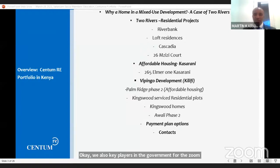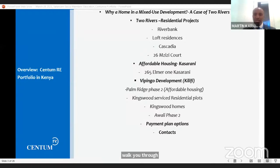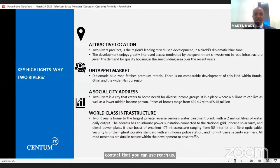Then I'll walk you through the Pingo development in Kilifi, what we have started to activate this 10,000 acre coastal city. So I'll walk you through the Palm Ridge phase 2, Kingswood serviced residential plots, Kingswood Homes, Awali phase 2. Then I'll take you through the various payment plan options that we have, and finally the contact that you can use to reach us. So I'll start with why Two Rivers.